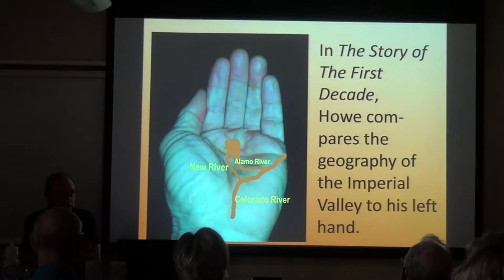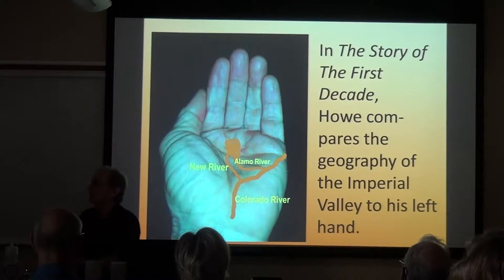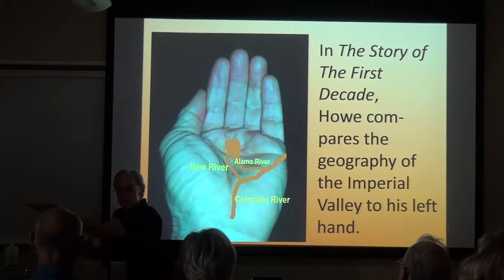In the first decade, Howe compares the geography of the Imperial Valley to his left hand. He says, you want to understand the Imperial Valley? Face north with your left hand up like this, and you can see that's the Imperial Valley. The bowl over your hand is the Salton Sink, and at the north end we have the Salton Sea.